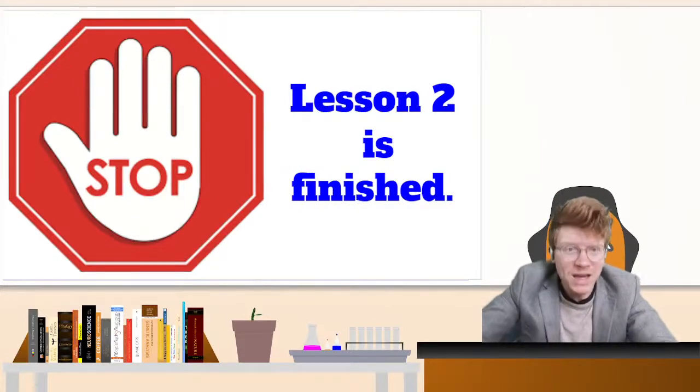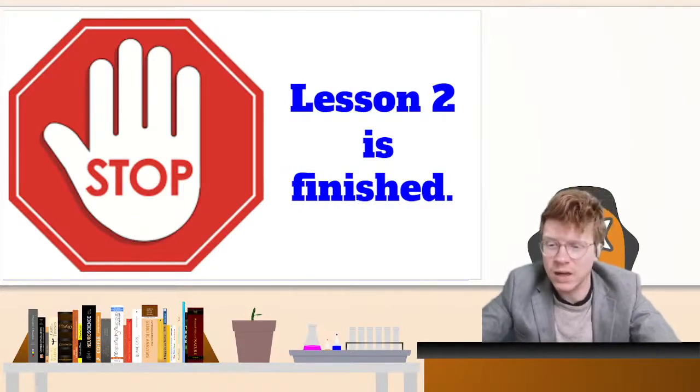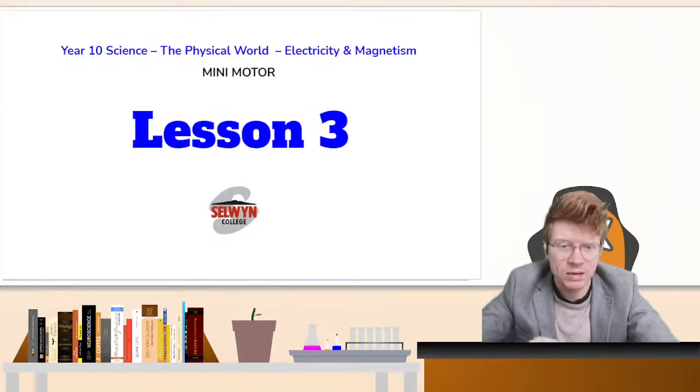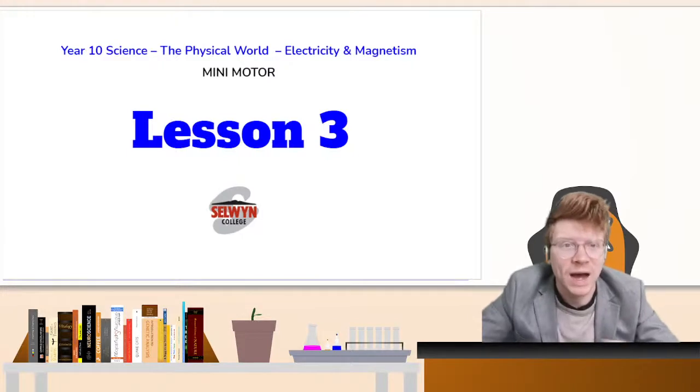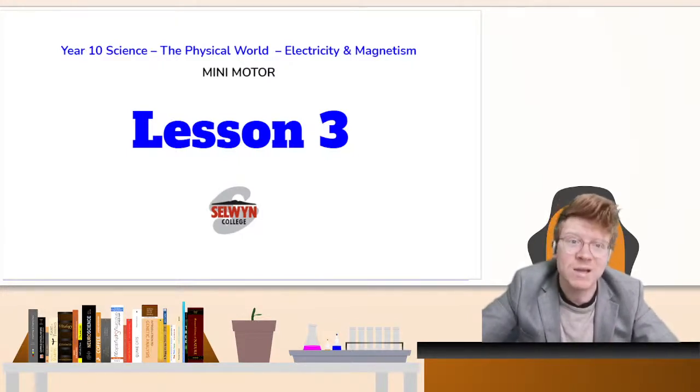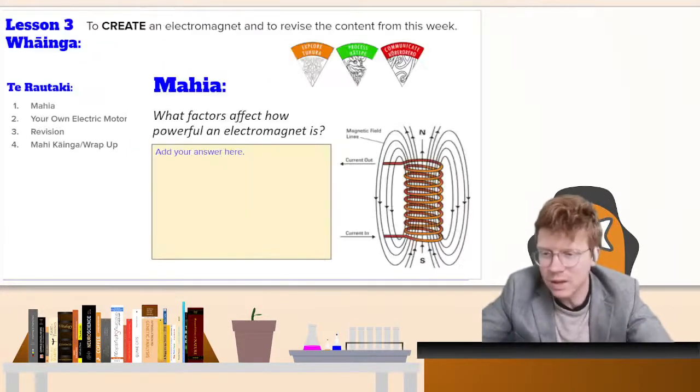So that brings us to the end of Lesson 2. Lesson 3 is a little bit different. This is on how to build a mini motor. There will be some questions in here for you to answer, but after that, this is more of an opportunity to look at a practical activity you could potentially do at home.